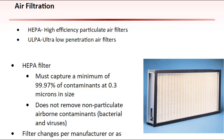High-efficiency particulate air, or HEPA, or ultra-low penetration air, ULPA, filters and activated carbon filters, ultraviolet C, UVC irradiation, positive pressure, and general sterility precautions can prevent contamination. As defined by the Institute of Environmental Sciences and Technology, a HEPA filter must capture a minimum of 99.97% of contaminants at 0.3 microns in size.